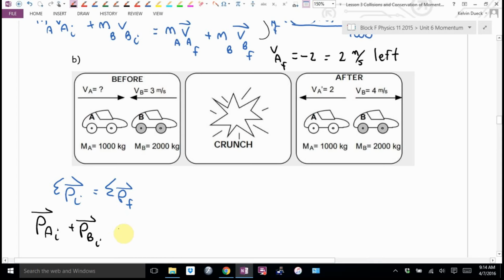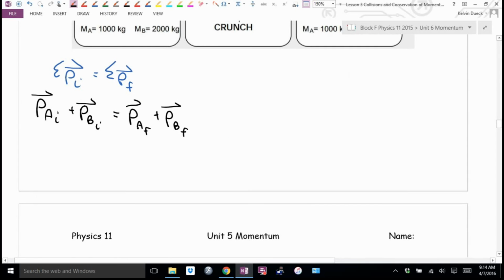Bam! They collide. After the collision, what's moving? Car A, car B, both, or neither? Look at the little arrows in the picture. Both. Stuck together or separate? Must be separate, because they're heading in opposite directions. So, plus momentum of car A final and momentum of car B final. Momentum is what times what? So momentum A initial is going to be MAVA initial. Momentum of car B initial is going to be mass B VB initial.